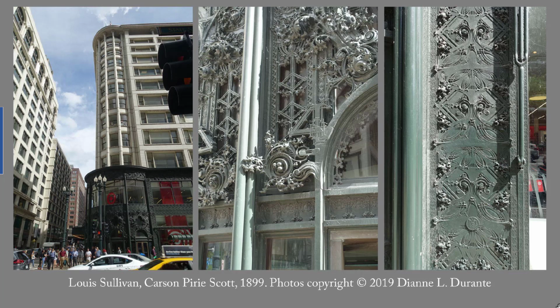It was commissioned from Sullivan by Schlesinger and Meyer, and went through 2 other owners before being leased to Carson Pirie Scott, who occupied it until 2006. The building is now known as the Sullivan Center. Target occupies part of it, so you can still get in.